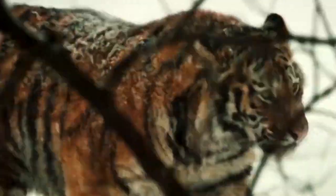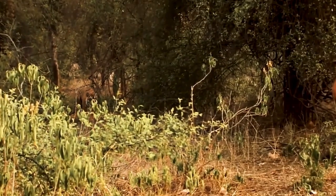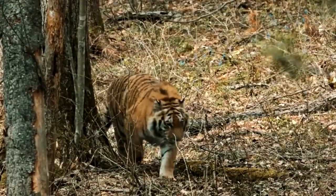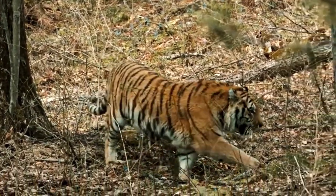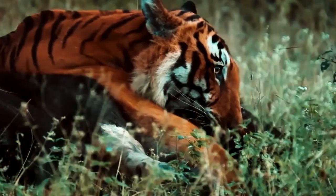Speaking of unique, let's talk about the Siberian tiger's hunting skills. Siberian tigers are ambush predators, which means they sneak up on their prey and attack by surprise. Their incredible strength and sharp claws make them incredibly effective hunters. They can take down large animals like deer, wild boars, and even bears.